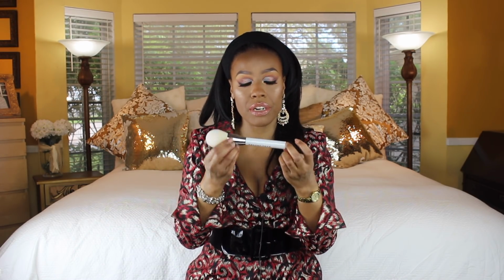And always remember, when you're applying your bronzer, you always want to hold your hand at the end of the brush as opposed to close to the bristles, because the closer you hold your brush to the bristles, the heavier the application, whereas the furthest is going to be the lightest application. So always hold it back further so you can have the lightest amount of application.